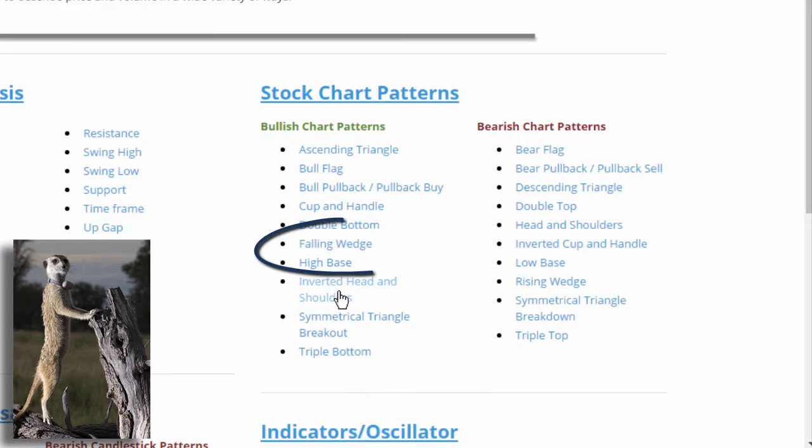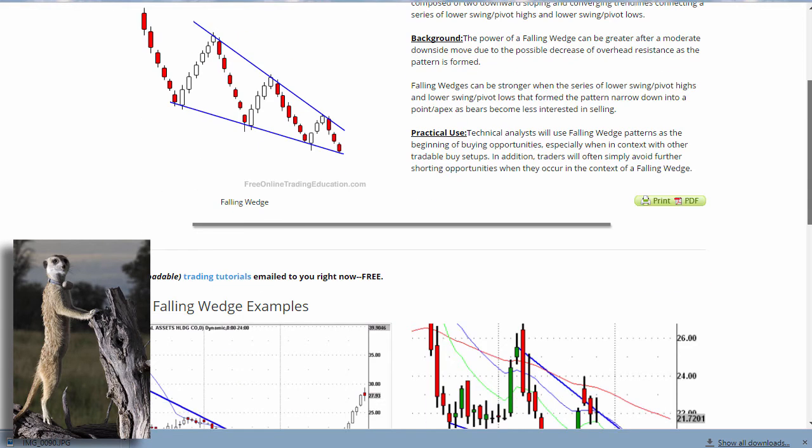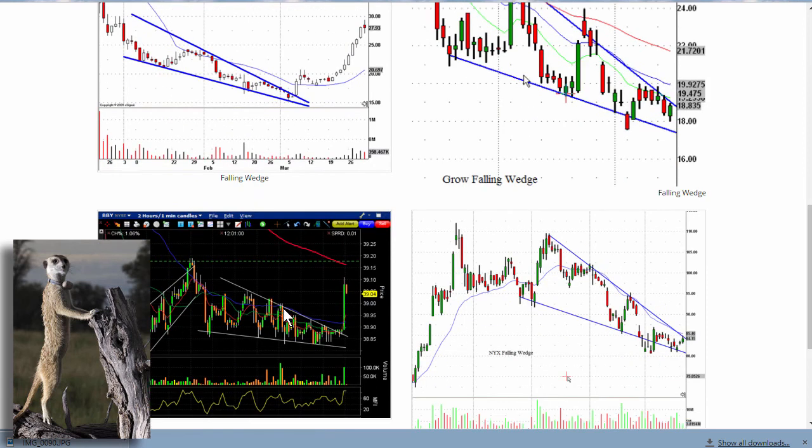So just look here, falling wedge, under bullish. It's a pinching wedge on the way falling down, and it is actually very bullish if it busts out above this top resistance line. Here are some descriptions and pictures of it on different charts. These are some daily charts, and here's a previous trade that I showed. That's actually a day trade there. The rest of these are on daily charts, but it can be very, very powerful.